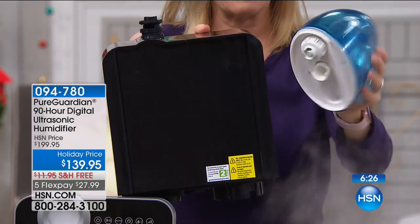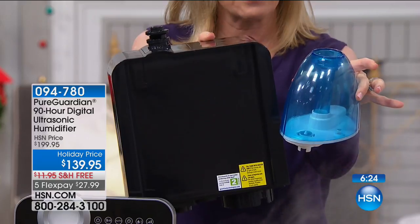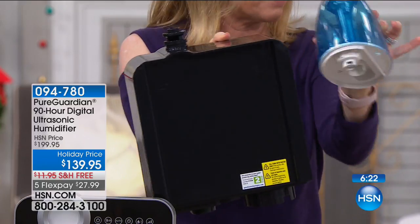This right here, they get slimy and they get gross. Ew. And then you're breathing that. And if you have any sort of lung problems, that's a big no-no.